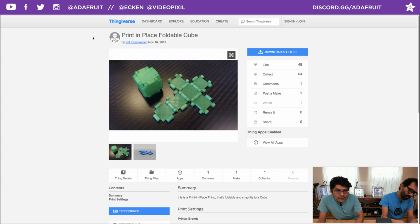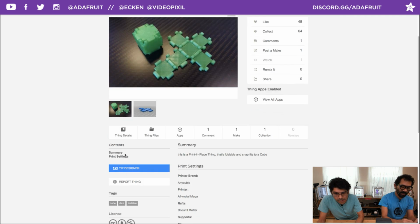So you can pick up this design from Thingiverse. That's where we found it. Shout out to SR Engineering on Thingiverse. This is a really good design, yeah. All snapped together like that.